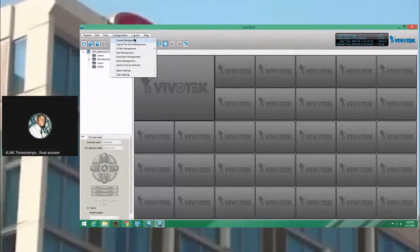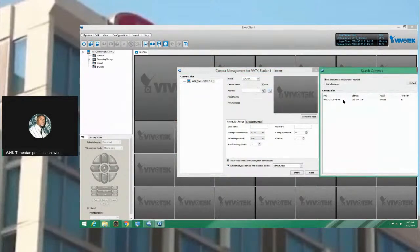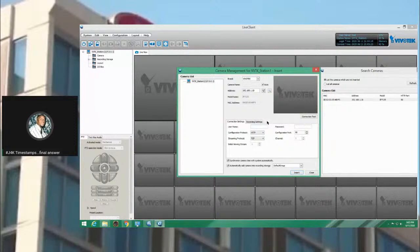Why don't we bring the camera in first? Sure, we could do that. Have it search. That's my camera. Okay, well, I double clicked it. It's not working, so I'll just hit insert, see if that happens. Insert privilege. Did I put in the wrong password? Oh, okay, I got to put the password in. I'll tell you one thing. VivoTech got hella security for these little dumbass cameras.